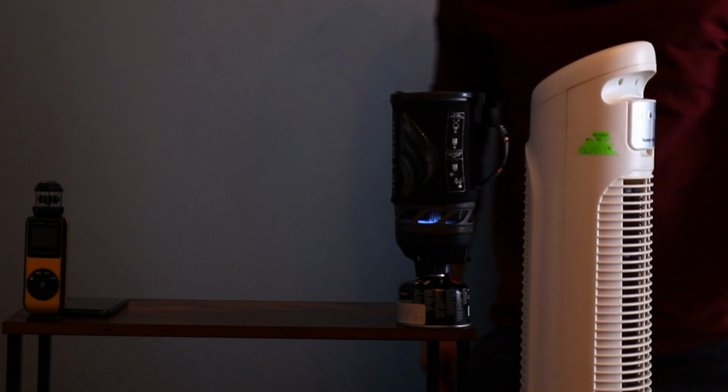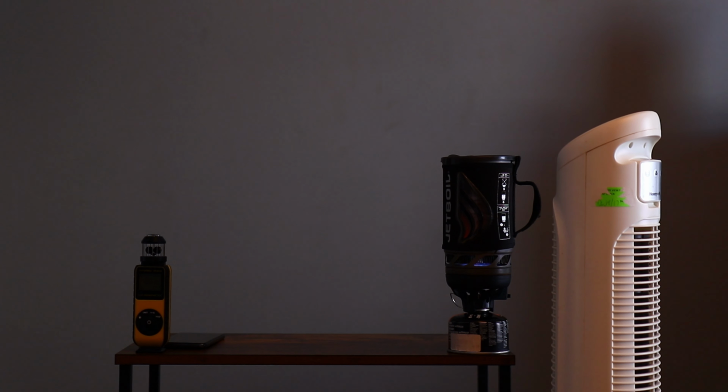Yeah, so as you guys can see, this flame is definitely struggling to stay alive. So I'm actually very surprised that the JetBoil flame is still intact and it's alive, because in one of my previous reviews I did the exact same test and I could not get the JetBoil to start. No matter what, it would always get blown out by the wind. So this is actually quite surprising.